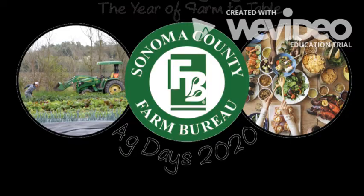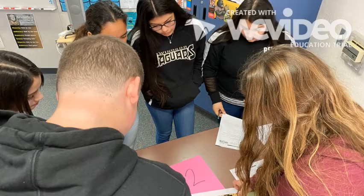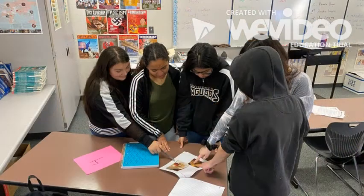The Sonoma County Farm Bureau asked our core to judge the Sonoma County Ag Recipe Contest. We were asked to evaluate the entries and determine which recipe best reflects Sonoma County agriculture products. While taking into account the healthiness of the meal, we also considered which recipe we would want to eat.